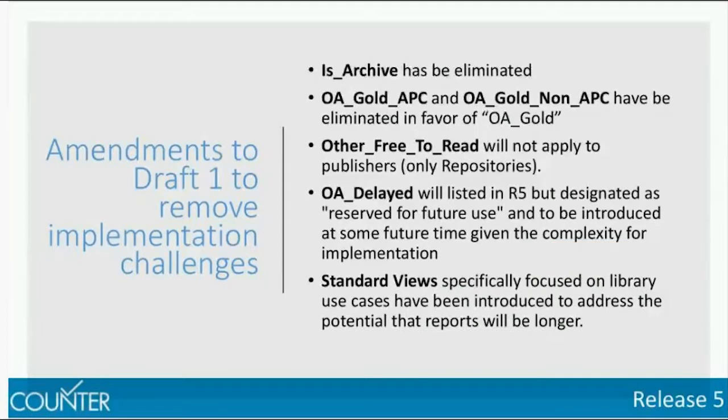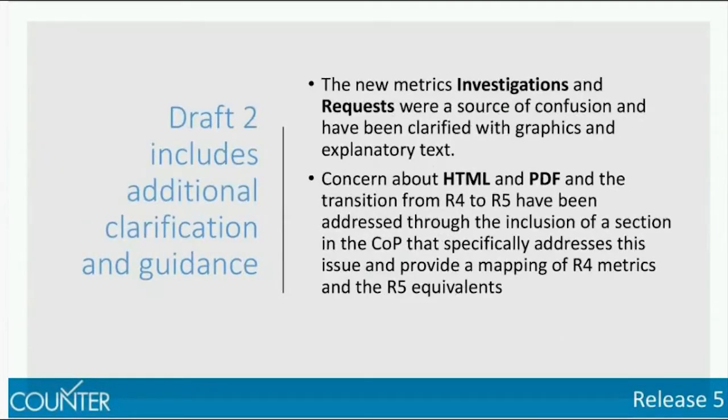OA delayed, as I explained to you, was the one which we know libraries want. We know that you want to see this post-embargo open access content, and that is what we're going to be working on for the future. And as I said, the feedback was that the master reports are lovely, with lots and lots of detail, but we really want the standard views so that we can focus on those use cases, and that's why we have introduced those. The standard views are really subsets of the master reports for the analysis that the library wants to undertake.